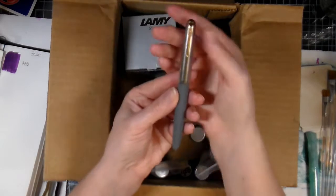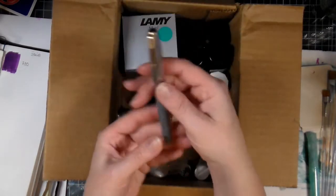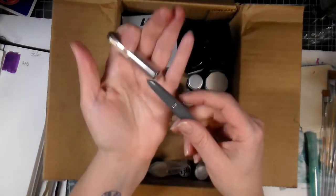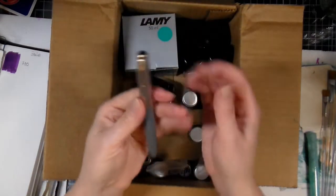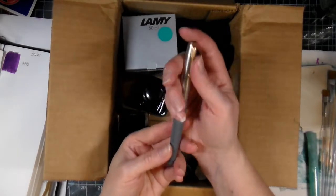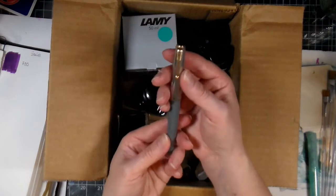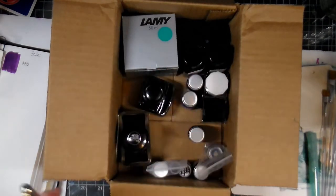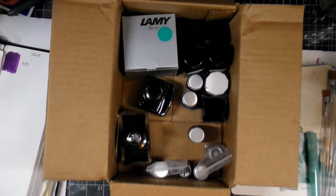I also purchased this beauty. It's a Parker 51 that was a treasured possession of Jen. And Jen, if you watch this video, if ever you want it back, just let me know. In the meantime, I will be treasuring it and using it. I just have to figure out which ink to put in it, because obviously I don't want it to get ruined.